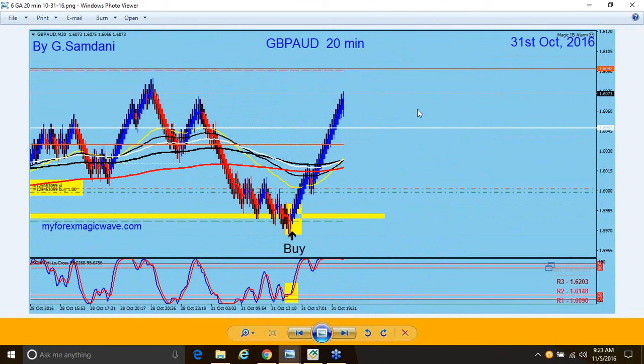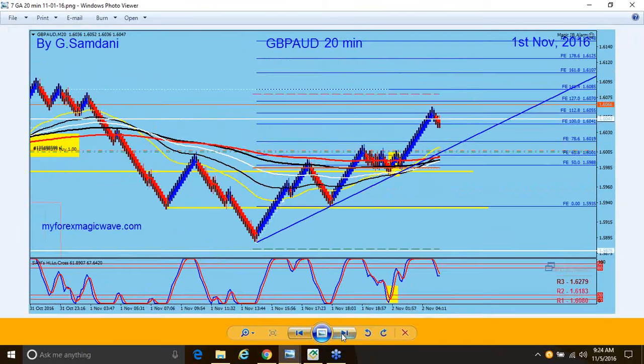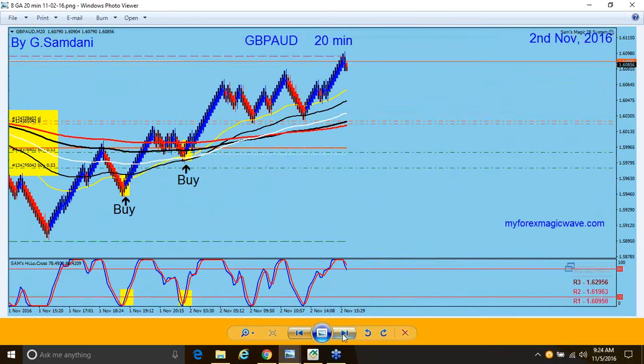Okay, so pound Aussie, 20-minute charts. See, on the 31st I started on this one as well. This is the drop here, three drive pattern here, right at the support, and from there I started buying, and then it started going up. And then on the 1st of November, you can see this one again. This is the entry. Both entries, and then they keep going, and then on the first, this is the same continuation.